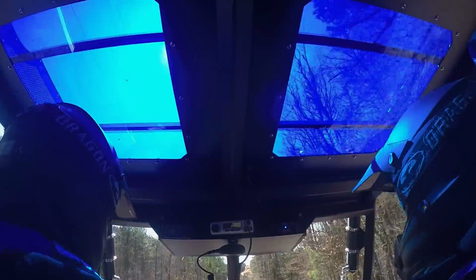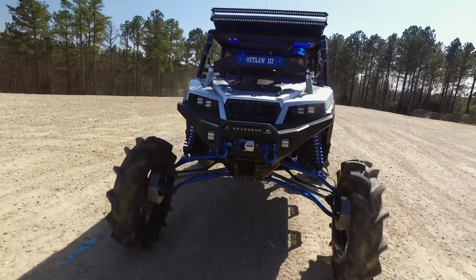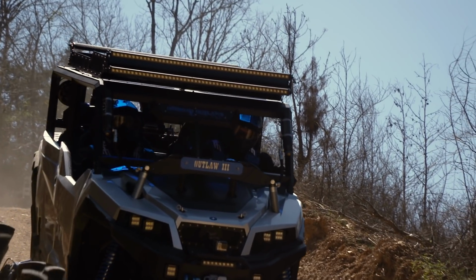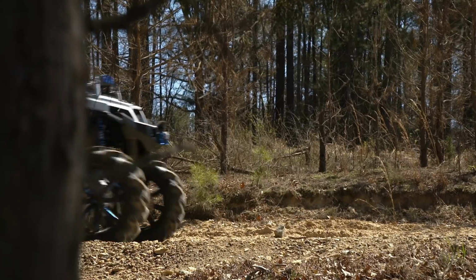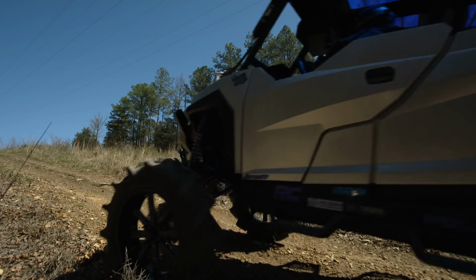We wanted to do something to showcase our fabrication and the things that people can do to their Generals or Razors or whatever it happens to be. So we did the square tubing cage turned as a diamond. We wanted to keep it as the company colors. And look at the size difference compared to the Razor.